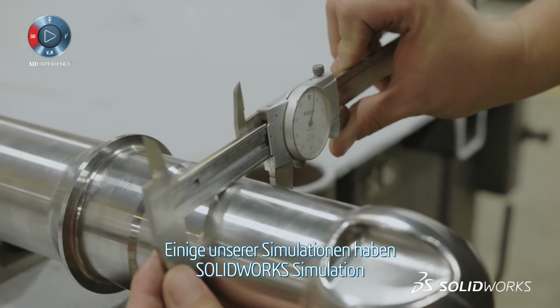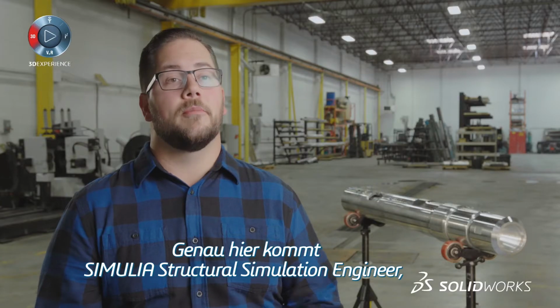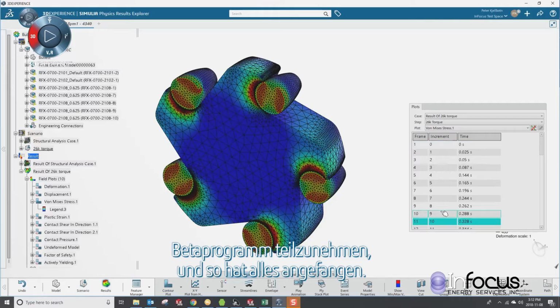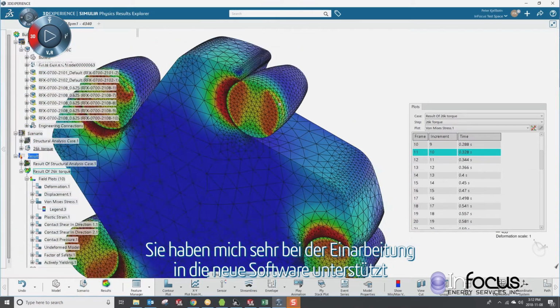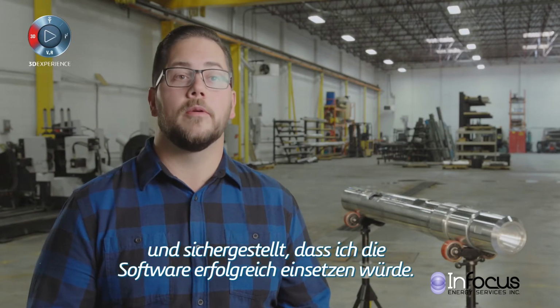Some of the simulations that we were running were really pushing SOLIDWORKS simulation to its limits, and that's where Simulia Structural Simulation Engineer, or SSE, comes in. I reached out to SOLIDWORKS, asked to be part of the Lighthouse Beta program, and we took it from there, and they were very good working with me to learn this new piece of software and making sure I was successful with it as we move forward.